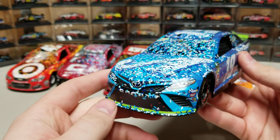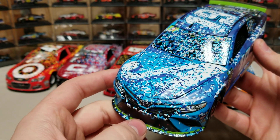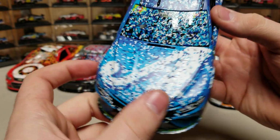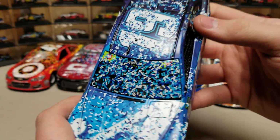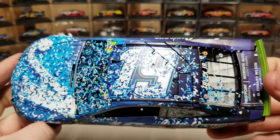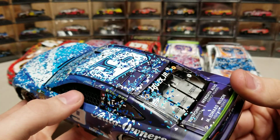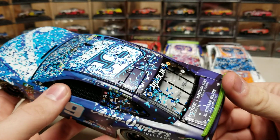You can see we got a championship splitter covered in confetti. Can hardly tell. Confetti all over the hood. You can barely tell that it's the Auto Owners car. Can't even read the windshield. Lots of confetti there. Lots of confetti on the roof. It does tail off as you get towards the back. You see a lot of confetti on the left side. The rear window starts to tail off, and then the deck lid's pretty empty.